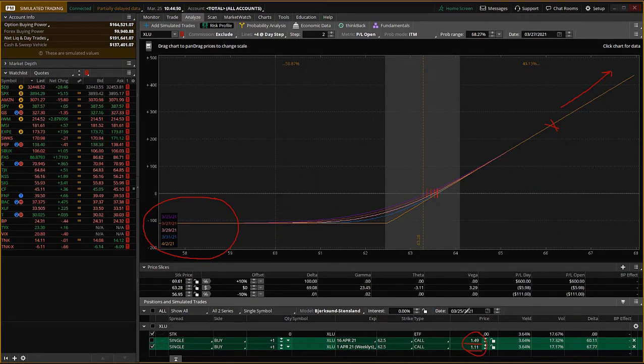So this is what's really cool. There is no correct answer. There is no correct answer on which is better. You guys know in the class that you just took, you do this over 100 trades, you'll find that they are about the same. It just depends on what you're more comfortable with.